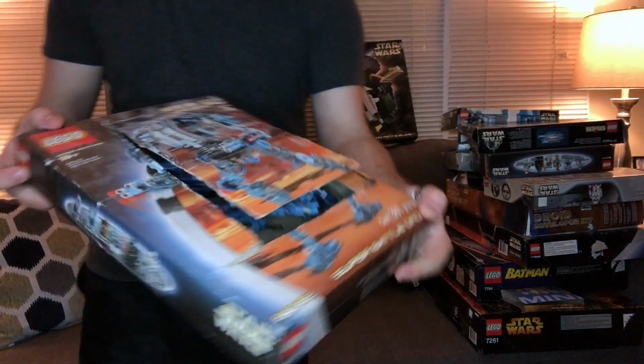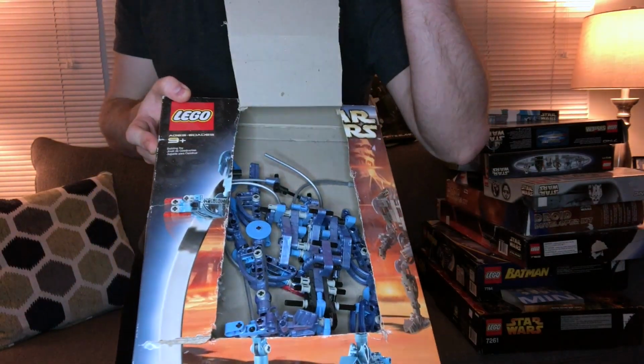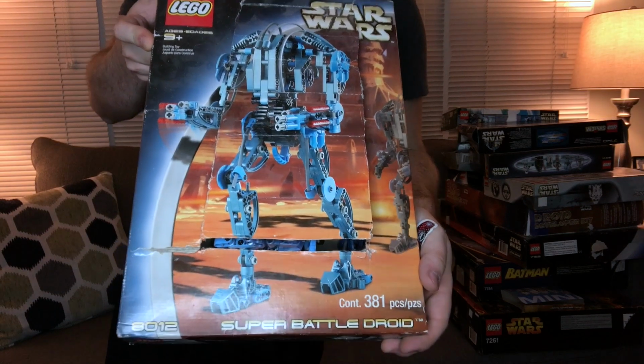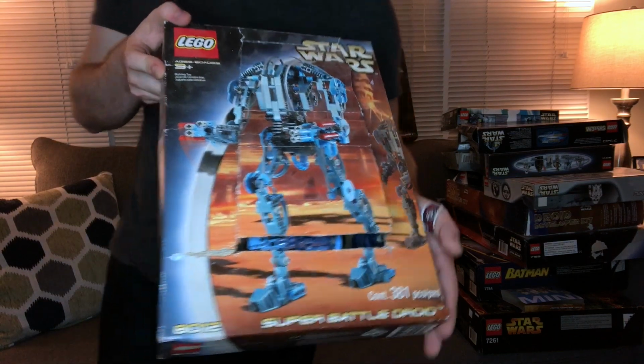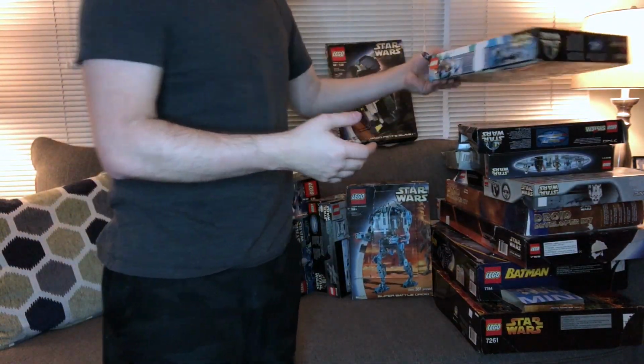As far as box damage goes, there's nothing worse than this one with the cut in the front, but, you know, hey, it is what it is. So kids will be kids, and I guess the kid that I bought this from, well, he's not a kid anymore. He's 24 like me, but in any case, yeah, so Technic Super Battle Droid, cool set, but yeah, not one I'm nostalgic for. I never had it as a kid or anything.